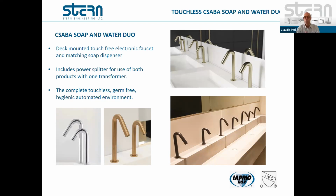Because by the time you're specifying the soap and water duo, you are sharing only one power source that is going to be used for the soap and the water product, and you save expenses installing different outlets. This can also be supplied hardwired if you wish to connect it to the main power source on the installation site. One of the other characteristics of this type of product is that the infrared sensor is integrated in the spout, allowing you to have a quicker activation in public areas.